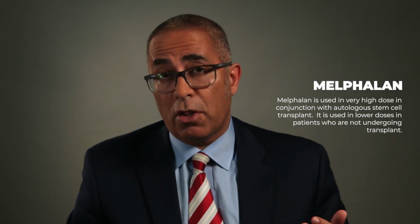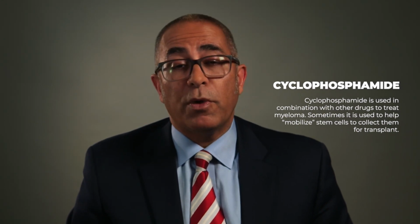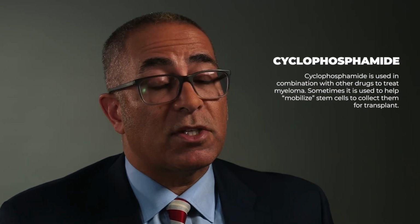We use melphalan in very high dose when we give an autologous stem cell transplant. We also use it in lower doses, either by pill or intravenously, typically in patients not going to transplant. Cyclophosphamide is used either by pill or IV in combination with other drugs to treat myeloma. Sometimes we use cyclophosphamide to help mobilize stem cells to collect them for transplant. These drugs have significant activity in myeloma both alone and in combinations.